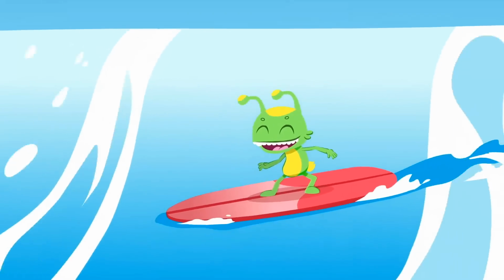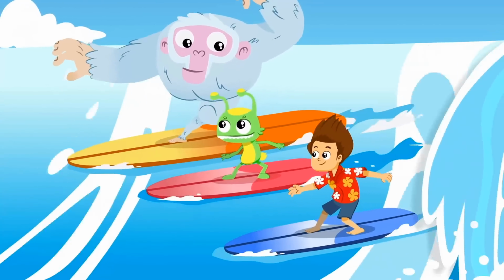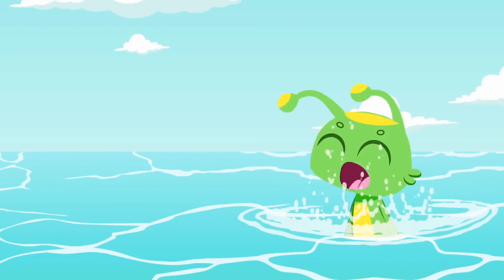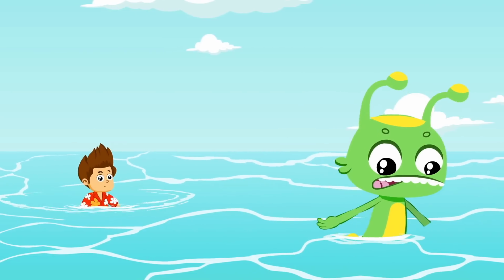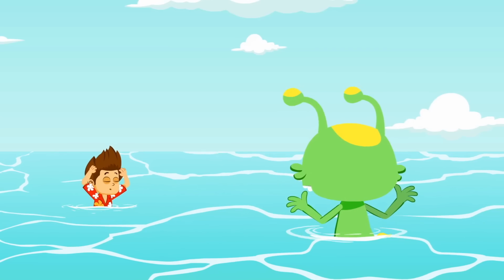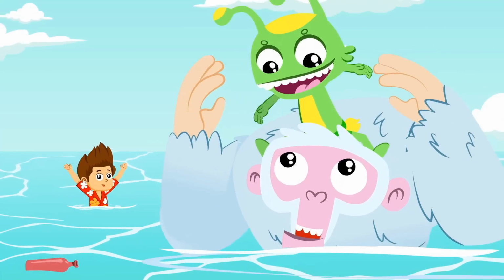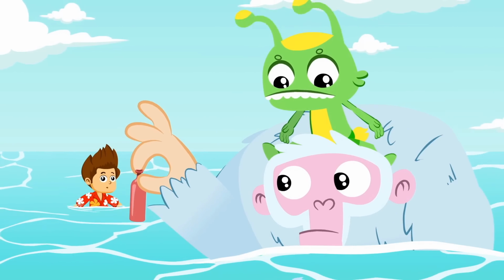What a great day to surf. Groovy, Ryder, and Monkey are really enjoying themselves. Was that a can? A jug? A bottle? Uh-oh. Is everyone okay? Groovy? Ryder? What about Monkey? There he is. Huh? What happened? Ooh.